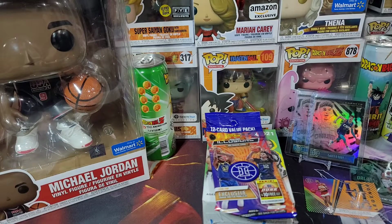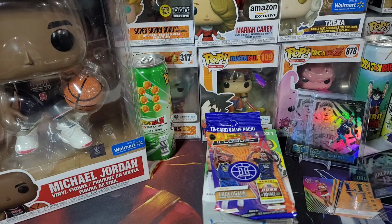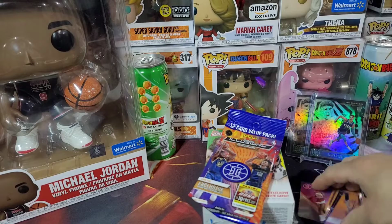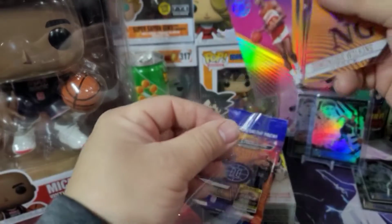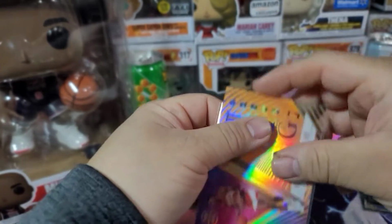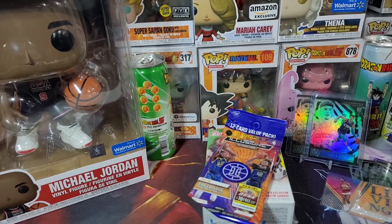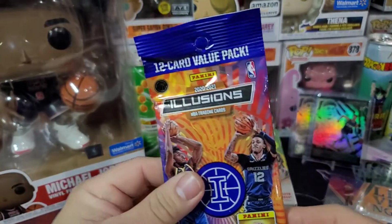All right, we'll put Dominique in a sleeve too. Pretty cool cards. I like those cards. And then last pack.